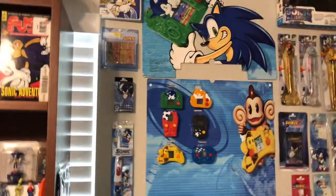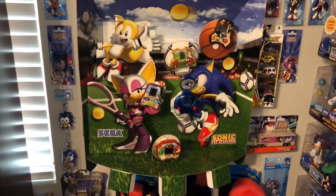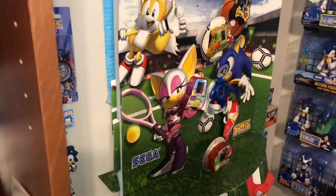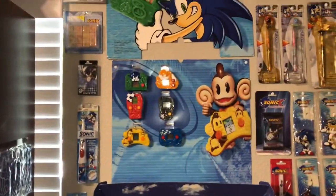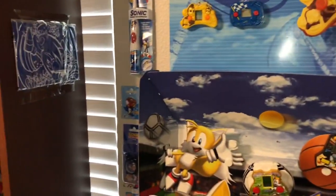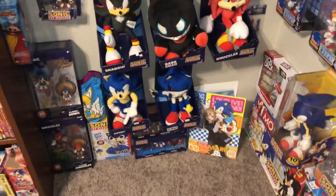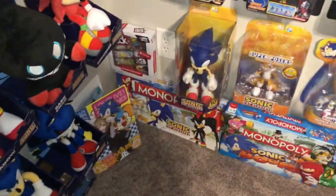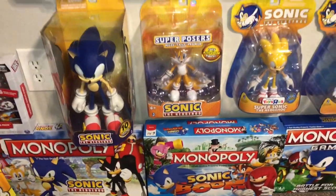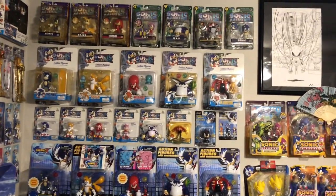We have some more of the McDonald's displays. Got the Sonic X promo and the Sonic Heroes promo. Kind of see they have a 3D effect to them there. There's the other Tech Decks that I mentioned earlier. Take a step back here so you guys can see the Sonic figures fully.